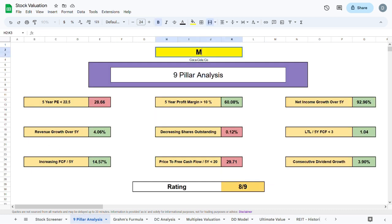We'll plug in the ticker MMM, and right away we can see that the company is doing fairly well. The 5-year PE ratio and the price to free cash flow are both sitting fairly low, and there has been revenue and net income growth over the past 5 years, which is great.